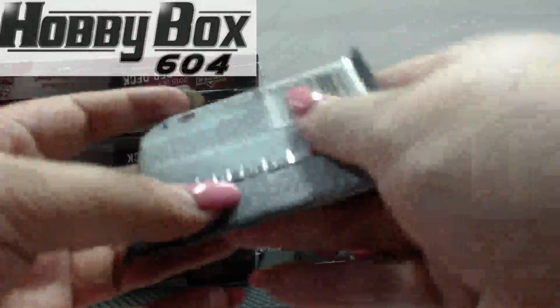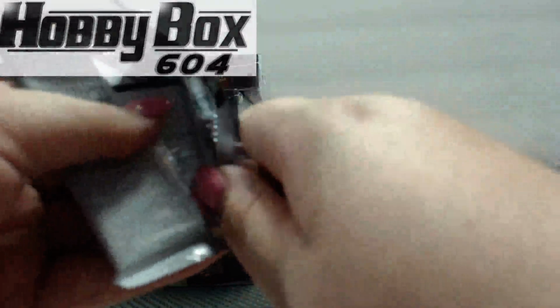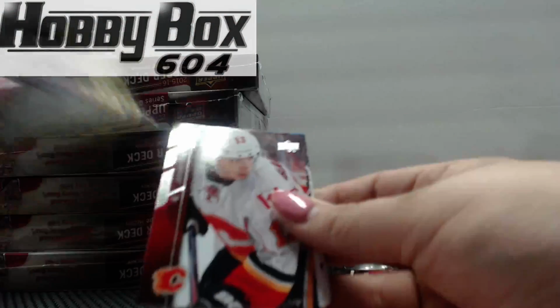All base pack. The Philip Forsberg Shining Star for Nashville.